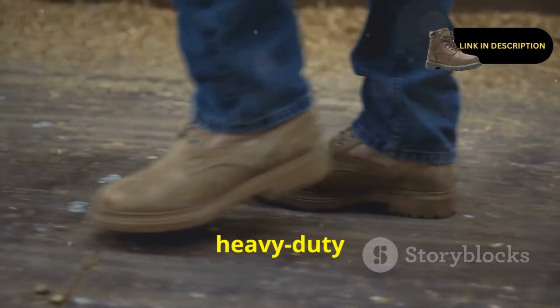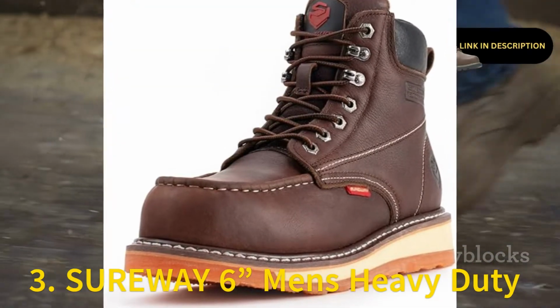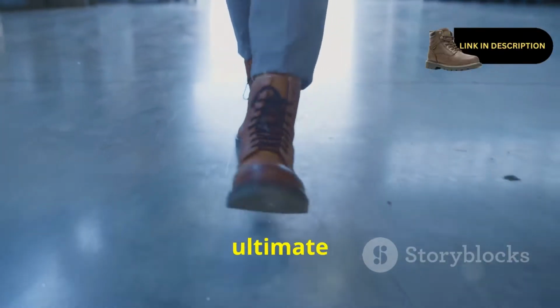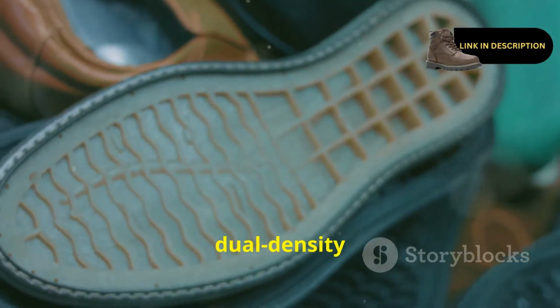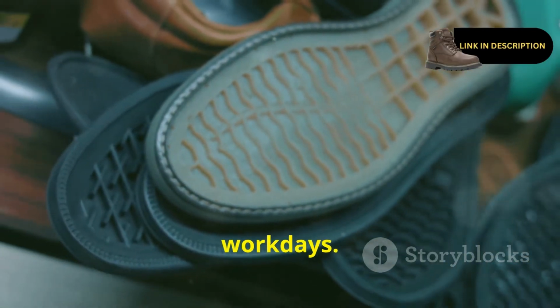Now, if you're looking for heavy-duty boots with a premium feel, check out the SUREWAY 6-inch men's heavy-duty steel toe boots. These boots feature full-grain leather that only gets better with time. They're designed for ultimate comfort, with a padded tongue, soft leather collar, and shock-absorbing system. Plus, the dual-density sole combines rubber and PU, offering both durability and excellent cushioning for long work days.